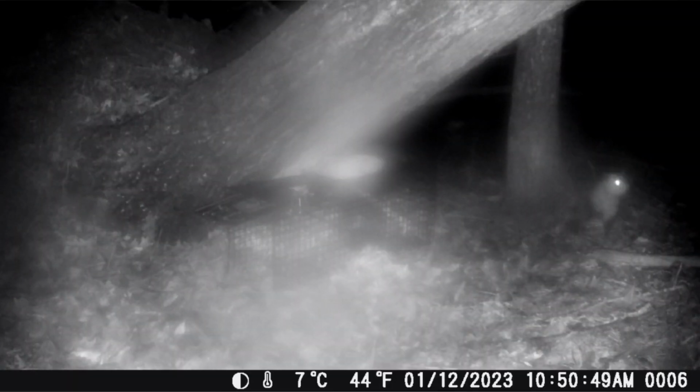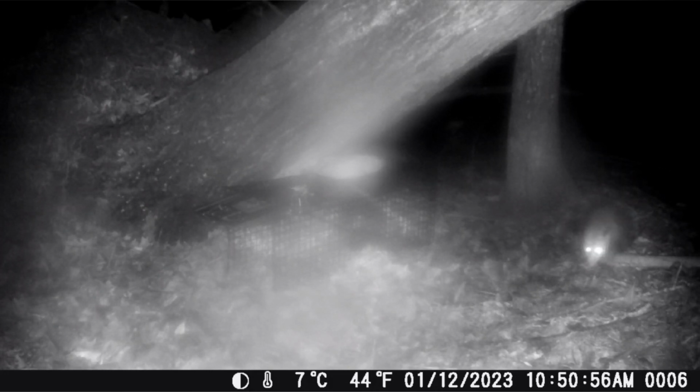Next trap starts off pretty basic. A little possum comes in. This is not the possum that we caught, mind you. This is just some ordinary possum, might be the one we caught near the trap. He comes through, decides not to get trapped. But look what happened next.